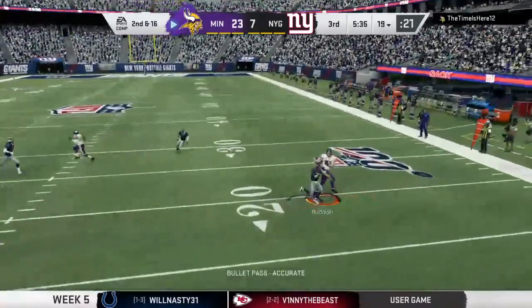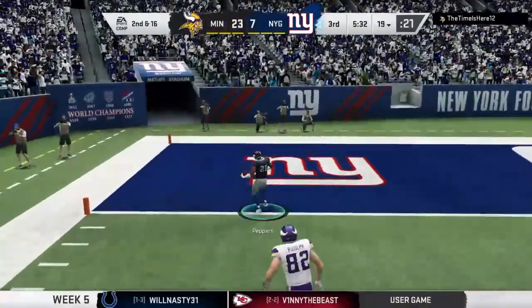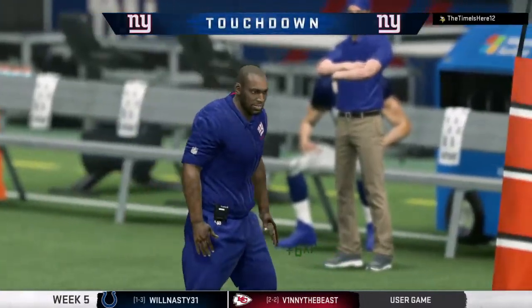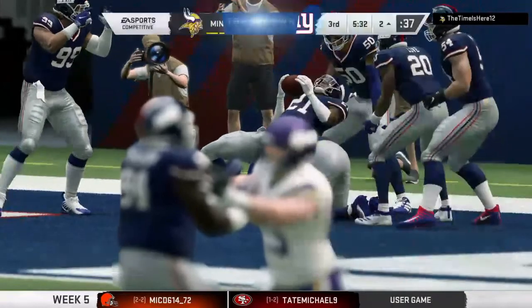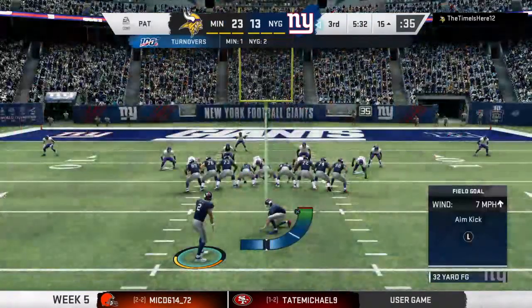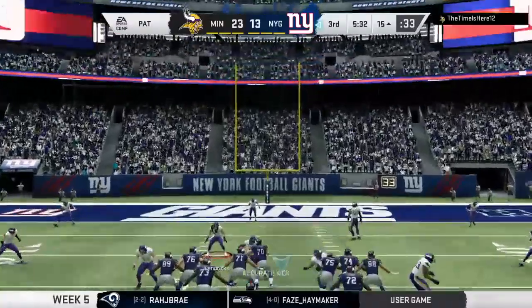Now Cousins looking for his tight end Rudolph, and it's intercepted. Picked up by the Michigan man, Jabril Peppers. And he will score. Touchdown, Giants. Well, we know this defense has athleticism. Spots like that prove us right.